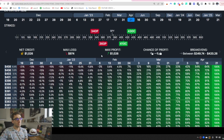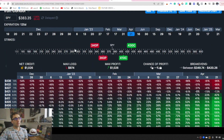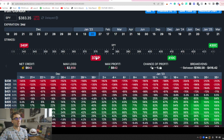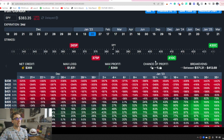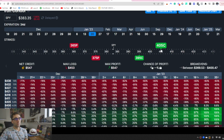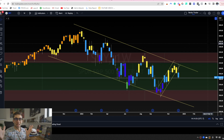So again, the key is you can add more time or you can just go closer to the strike prices. So for January, let's say we stay between 375, 365, 395, 405. So that's a one-to-one. Boom. You put in $1,000, you almost make $1,000. I think credit spreads are something that most people, again, are super afraid of, but it can be game-changing.